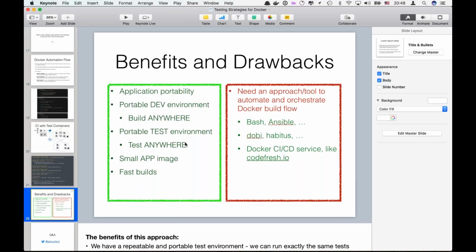If you modify a test, you only need to rebuild your test container. Or if you modify code, you rebuild the code container. And the builder, until you switch to a new version of tools, you don't need to rebuild it anyway.